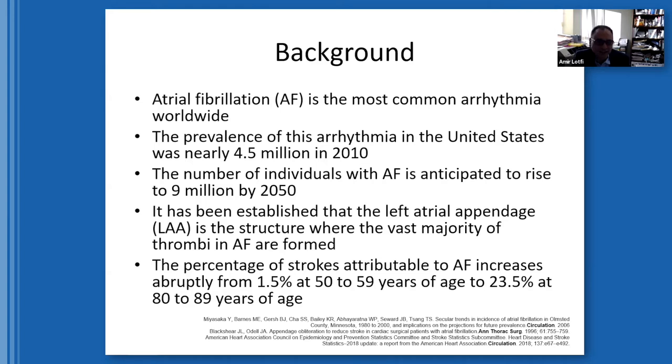One of the major risk factors is purely aging. One thing that's been associated with stroke in atrial fibrillation is the left atrial appendage. In two studies, they found that about 90% of the blood clots formed in people with non-valvular atrial fibrillation, and we can get into that a little later, form within the left atrial appendage. As age goes up, the incidence of AFib is greater. Once you hit ages 80 to 89, up to a quarter of the patients have stroke associated with atrial fibrillation.